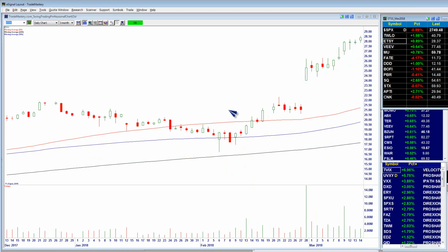And I notice we see a hammer here and another hammer here, and then a gap continuation or window continuation here. Anything, Steve, from the voice of the candles on this, other than the hammer? I guess that's probably the most important.